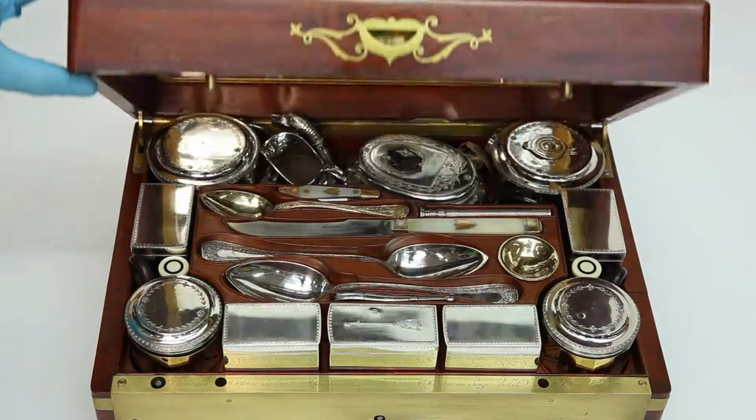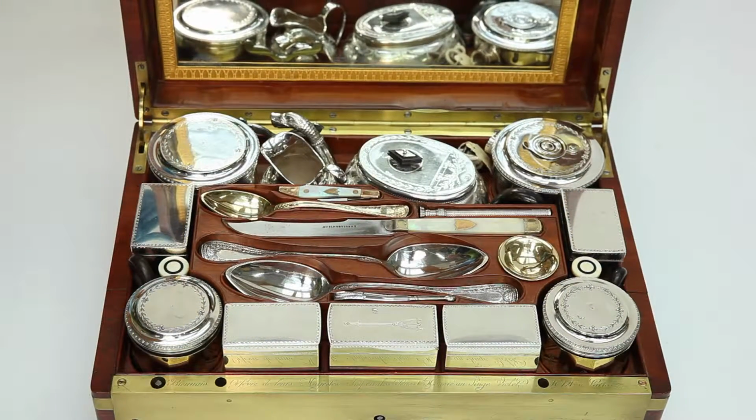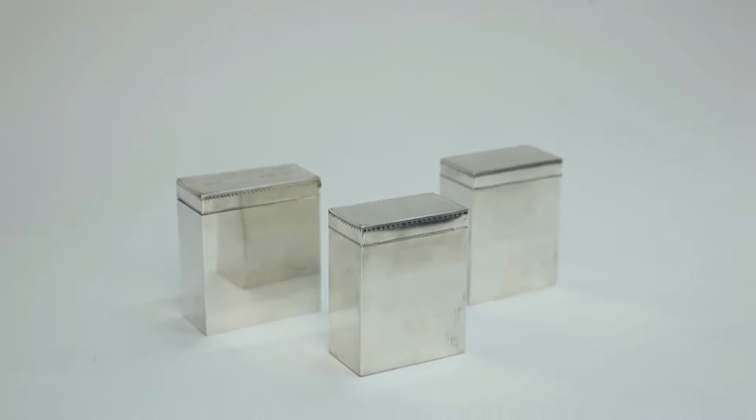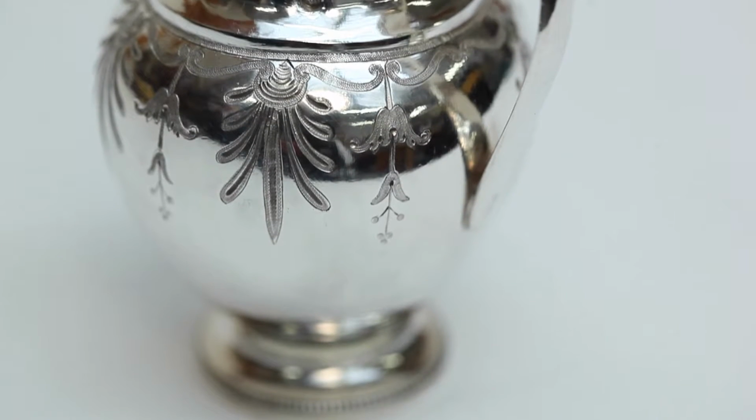This incredibly luxurious object here is actually a travelling service that was presented to the adopted daughter of Napoleon, Stephanie. He presented her with an enormous dowry, largely because when he adopted her, she became a sort of political pawn in all his manoeuvrings across Europe. Travelling sets like this became particularly fashionable in the late 18th and early 19th centuries.